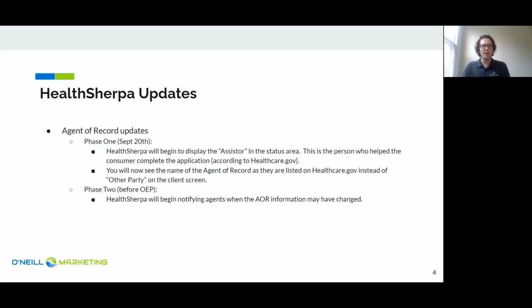And in addition, during the first phase that they started up last week, they added as well for the agent of record, where you used to see other party if it wasn't you or someone in your organization, you will now see the name of the agent of record as they're listed on healthcare.gov. And this is one of the changes that I am personally really excited about.